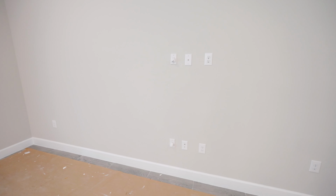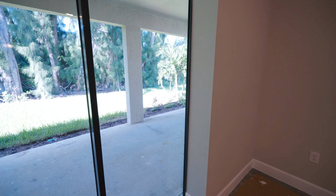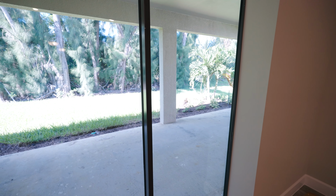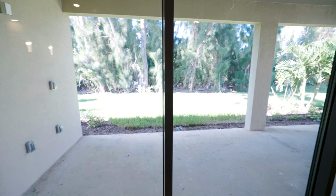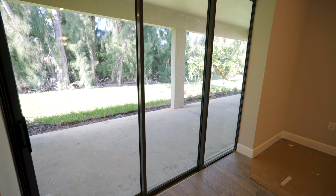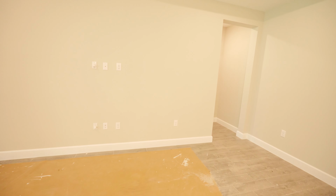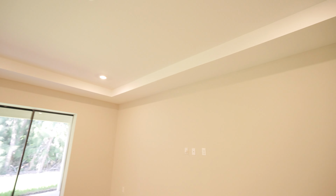So it's nice, and like I was saying before, this slider hides behind this wall here. So you go open it all straight and all this becomes one space. It's very common in the Florida homes here that you have that connection from the outside to the inside when you open the doors and they're hidden behind the wall. So it looks nice. Over here you also have tray ceilings.